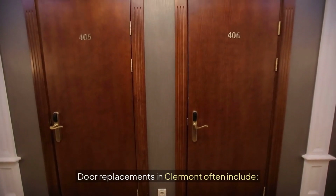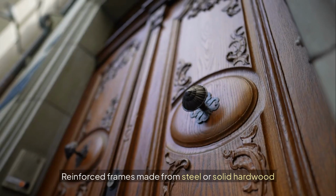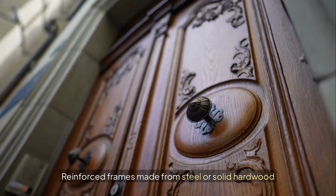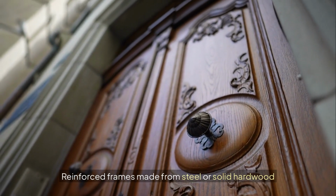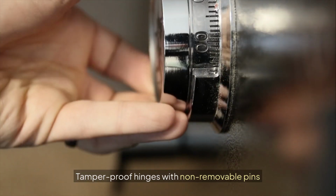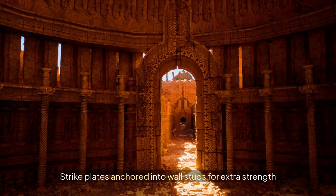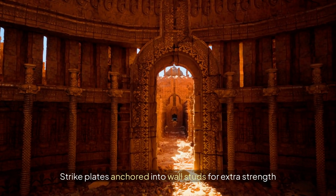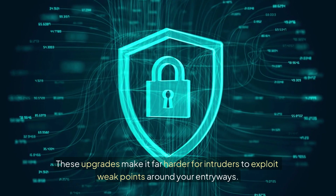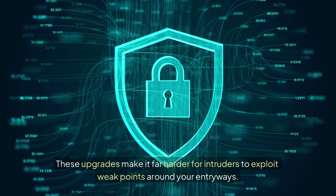Door replacements in Clermont often include reinforced frames made from steel or solid hardwood, tamper-proof hinges with non-removable pins, strike plates anchored into wall studs for extra strength. These upgrades make it far harder for intruders to exploit weak points around your entryways.